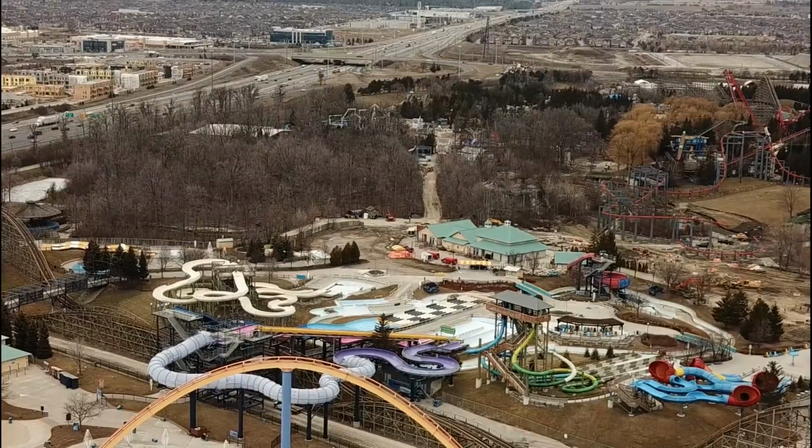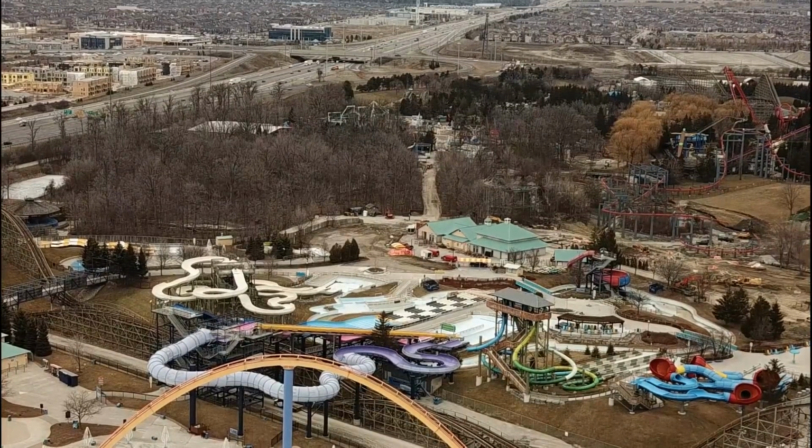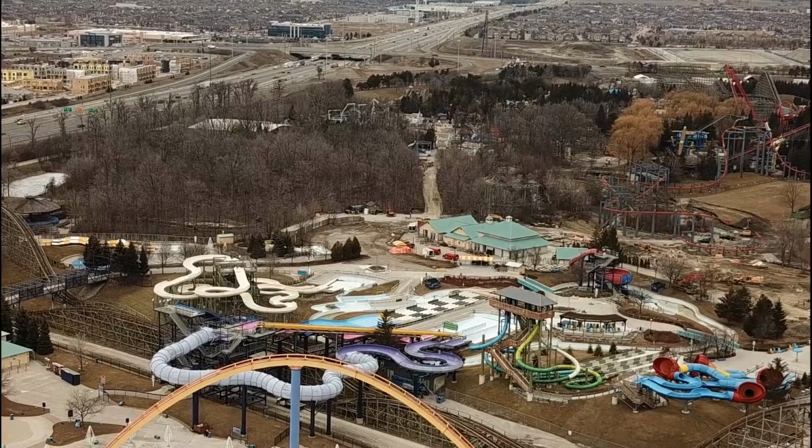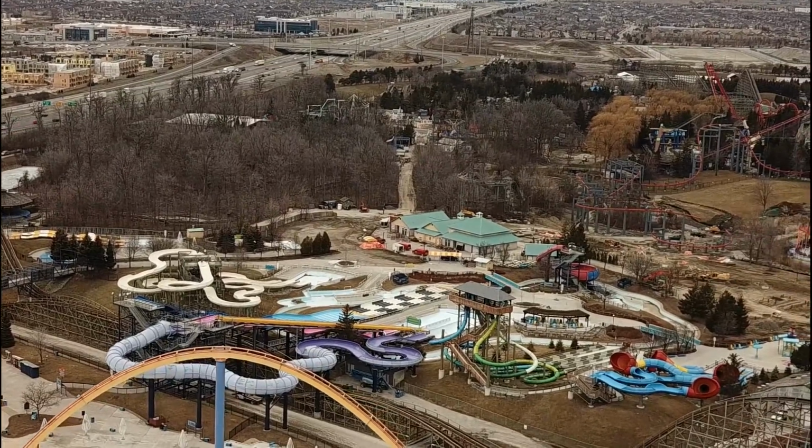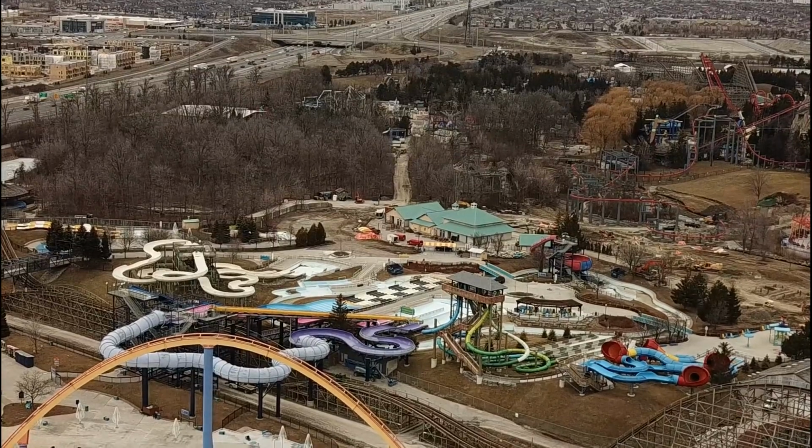Versus Cedar Point, I'll go there every year. I love that park. I can only speak badly about their food, but it lacks that Wonderland touch, that home feeling.